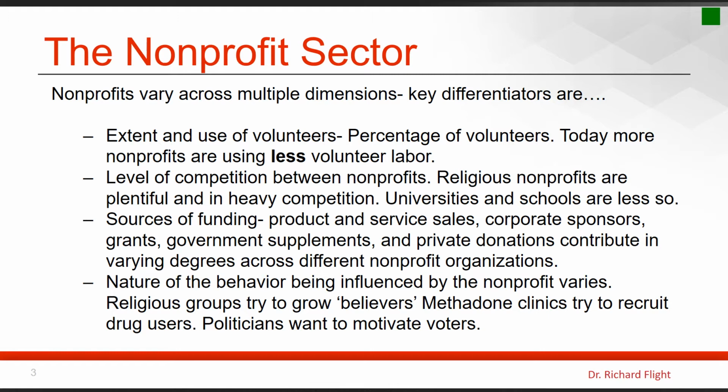volunteerism. Level of competition between nonprofits. So sometimes nonprofits compete against each other. Other times they work and collaborate with each other. You can think of universities and schools as very often kind of independent, and the work that one school does maybe does not impact the work another school does so much. But with religious nonprofits, there may be very much competition. A lot of times you see churches and synagogues and mosques in relatively close proximity to each other. And as a result, you see people being courted by each organization separately in a more vigorous way. So that would be a second differentiator.